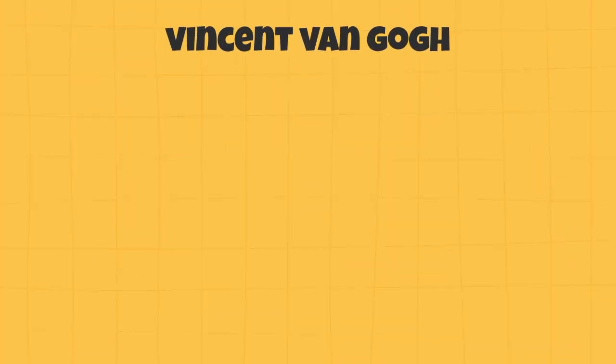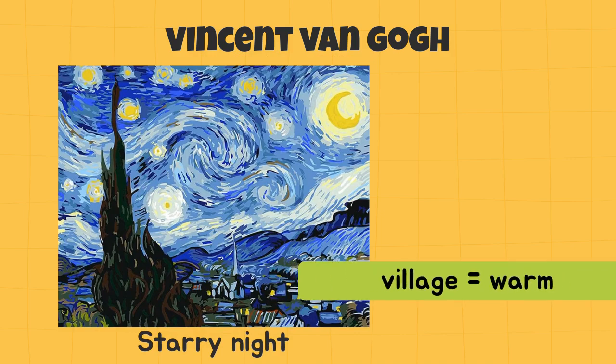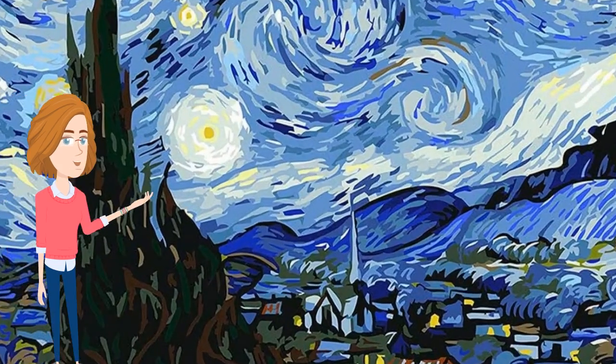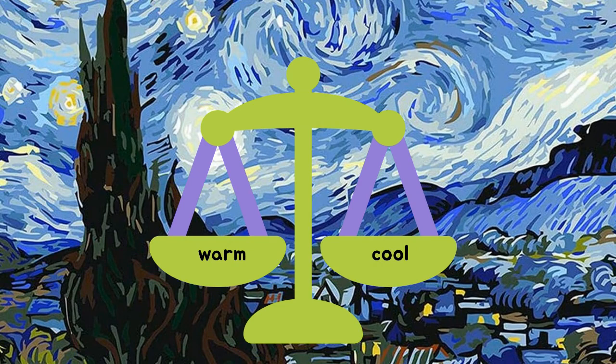Vincent van Gogh, with his magic brush, gave us Starry Night. Let's explore the harmony of warm and cool colors in this painting. The warm tones of the village contrast beautifully with the cool blues of the night sky, creating a feeling of movement and magic. Van Gogh's nighttime show teaches us that balance between warm and cool colors is essential, just as the starry sky dances with the warmth of the village.